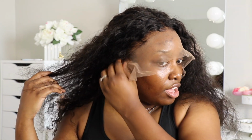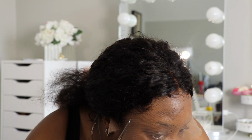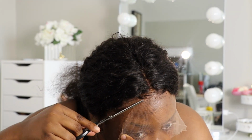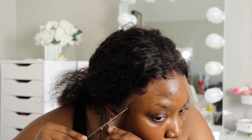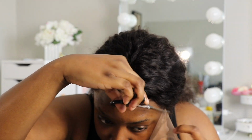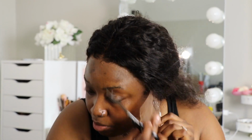And I feel like I plucked it a little bit more, but I just don't like the fact that I can kind of still see my wig cap. But I'm gonna try to fix that as much as I can. So let me go ahead and remove this lace. Alright, cool. She's done.